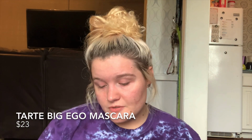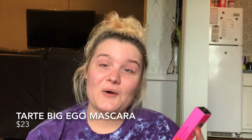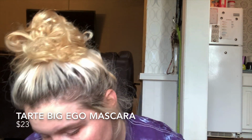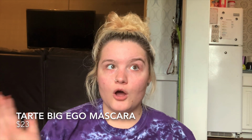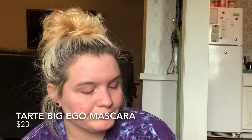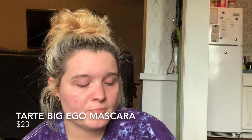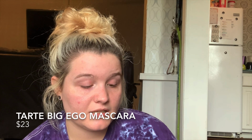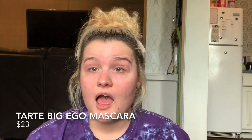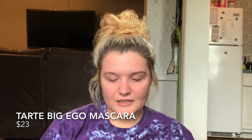Alright, next thing I had also received, this is the Tarte Big Ego Mascara, which I'm so excited for, because guys, can we just take a look at how pink and how neon this mascara is. This mascara retails for $23, so already we are more than the price of the box. It is an ultra black vegan mascara that lifts your lashes and delivers a fully loaded flutter for up to 16 hours. So that's really exciting.